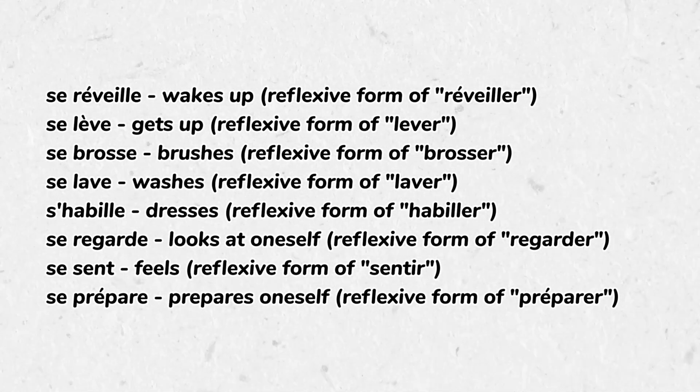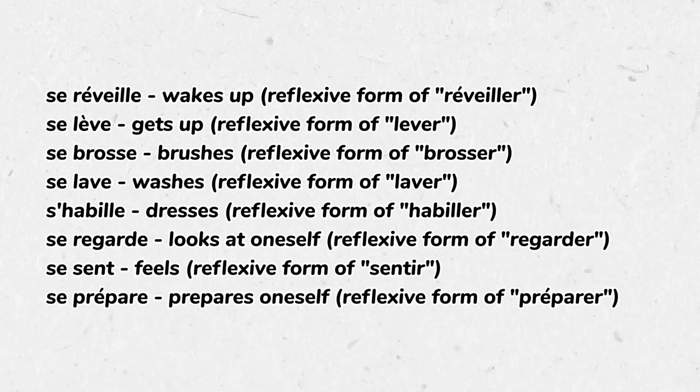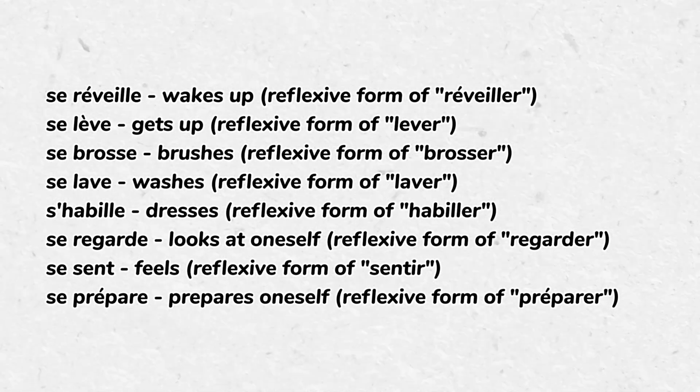At least now that you've seen them, you're able to form sentences the next time you come across any of these reflexive verbs. And so what I need you to do in your free time is to try and form sentences with the reflexive verbs you just learned.